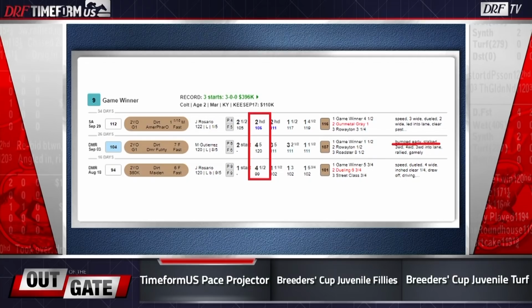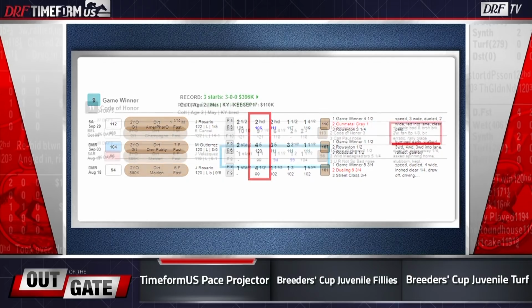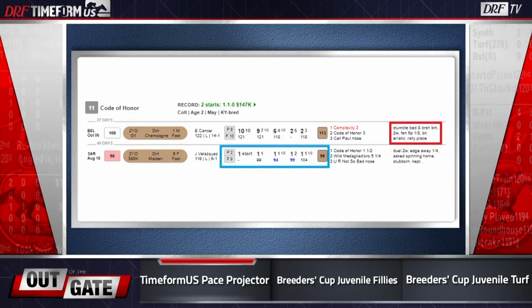But what we want to look at now is a couple of the other horses here who might be able to pick up the pieces if the pace gets too hot, if Complexity doesn't like that second turn. And the first one we're going to start with is Shug McGaughey-trained Code of Honor. He's a horse that surprised a lot of people. Shug doesn't win a lot of races first time out. This one went wire to wire at Saratoga at a nice 6-1 price. So he showed a lot of talent that day.